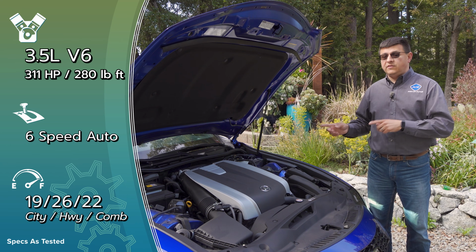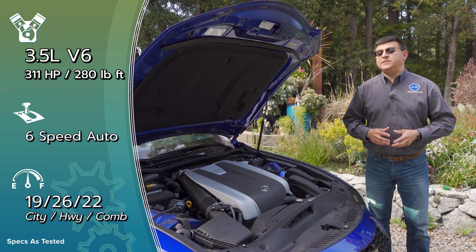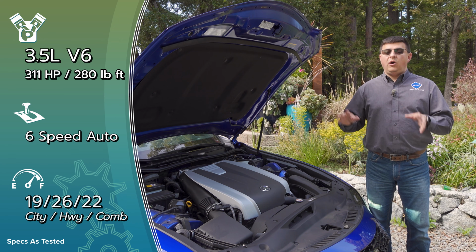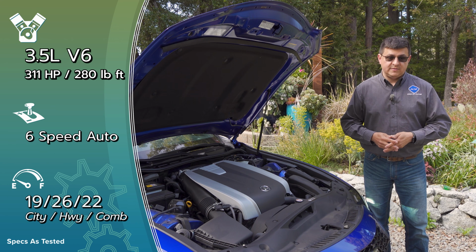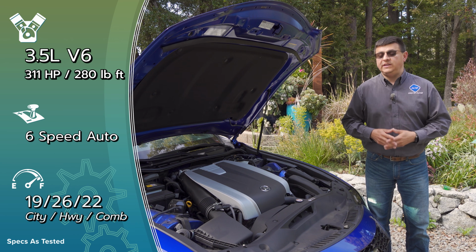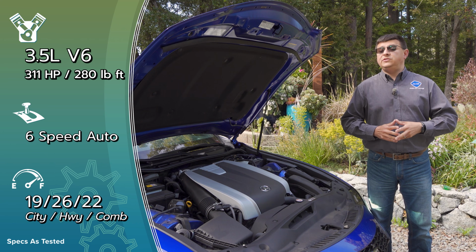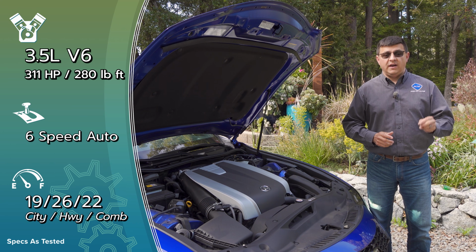You can get it with rear-wheel drive or all-wheel drive, but the same two transmissions I mentioned before. Rear-wheel drive gets you the 8-speed auto, that's the one I'm driving today. All-wheel drive gets you a 6-speed automatic transmission, and that's the least efficient one currently on sale at 22 miles per gallon.